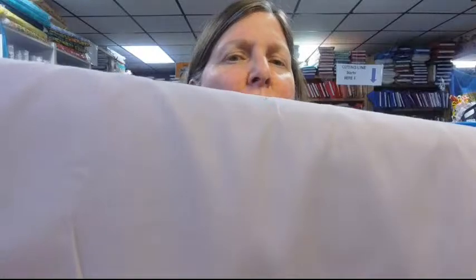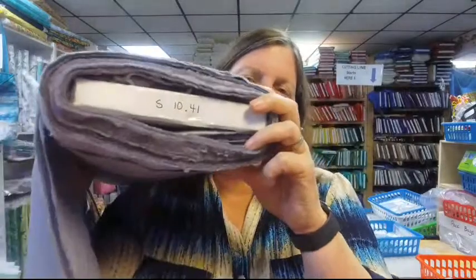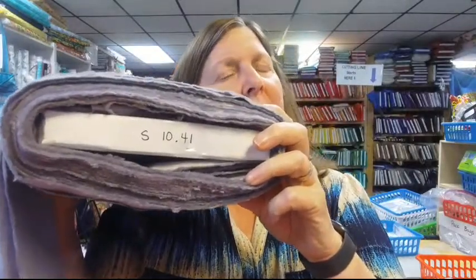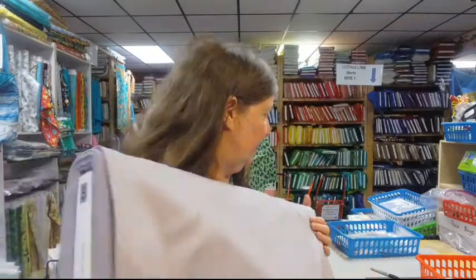Okay, here is a really pretty solid gray. Now, this is S10.41. We just gave up. We used to have it as S10.1, and then for a while S10.2, and then S10.3, I think. So we just gave up and gave it a new number because we were calling it solid light gray, but it's just a gray. And if you were looking for the Dove Gray pack, and you went to the site today and it was off, we put it back up because we cut more. So come and get that Dove Gray pack as well.